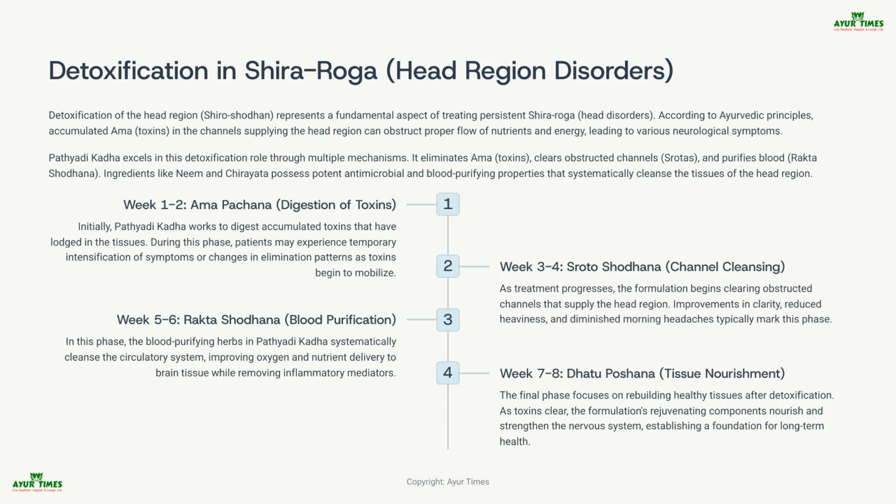So what does that detox journey actually feel like for someone? Can you walk us through it? It's usually a gradual process. Maybe weeks 1-2 is amapachana, digesting the toxins. You might even notice symptoms shift or slightly increase temporarily as things start moving.